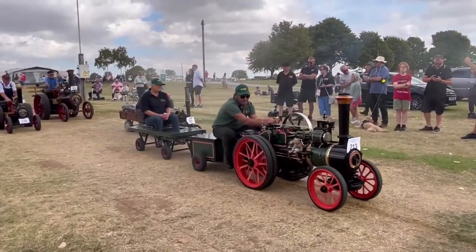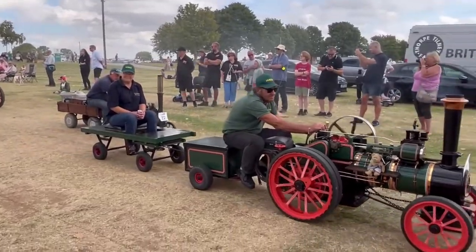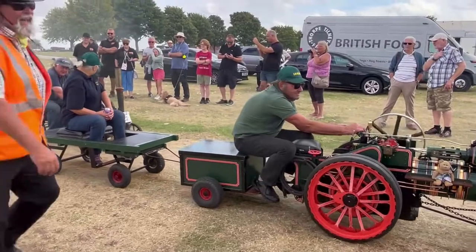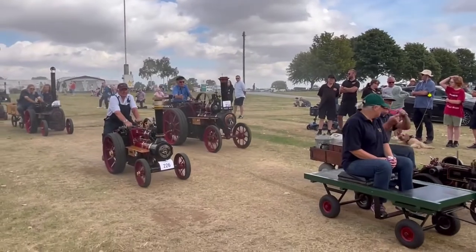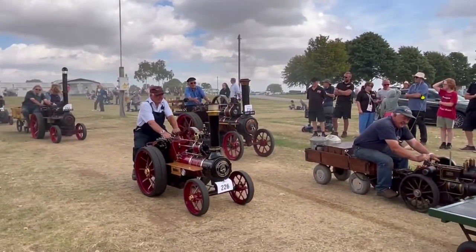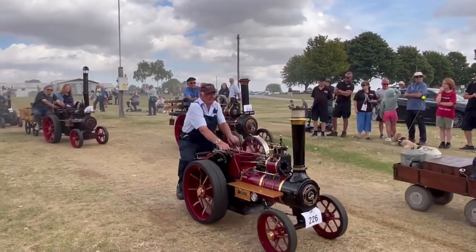233. There's the 4-inch Savage Little Samson traction engine, owned by Peter Hurst. 223 is the 3-inch scale Alchin Agricultural Royal Chester. 277. That's the 4-inch Foster, built in 1991 and is named Spud.